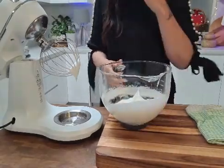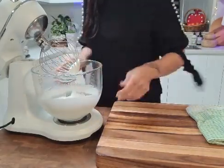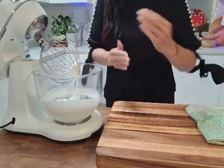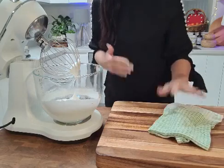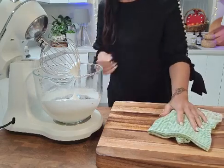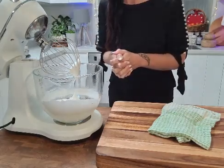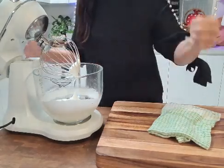Hence why it's definitely better if you do have an electric mixer, because what we're doing here is incorporating air. And it's that air through that whisking action that is going to make this pudding really, really light. So if you don't have an electric mixer and you are doing it by hand, take your time. It will take a little bit of time, but just be mindful that you're doing the really good hard work of incorporating air into it.